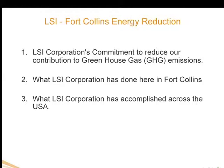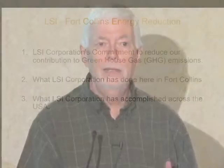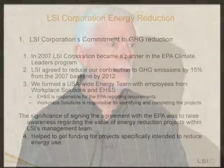So what I want to talk about today is three things. One, LSI's commitment to reduce our contribution to greenhouse gases, and you'll understand why that's important in terms of energy reduction as we go forward. I also want to talk about what LSI has done right here in Fort Collins to reduce our energy consumption and greenhouse gases. And then I want to talk, just really briefly, about what LSI has done across the U.S. in reducing greenhouse gases. I want to use the terms greenhouse gases and energy interrelated here, because it's clear that the two have this relationship: if we reduce energy consumption, we're going to reduce greenhouse gas emissions as well.